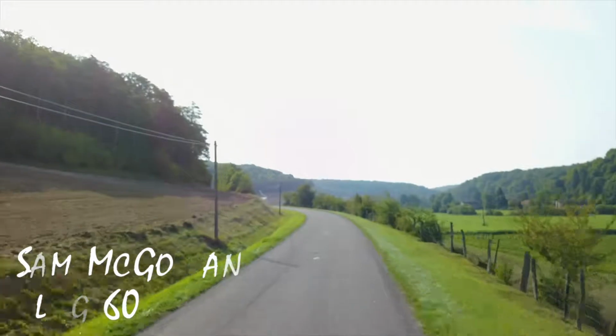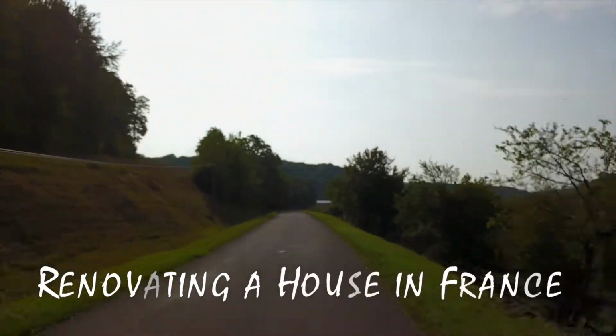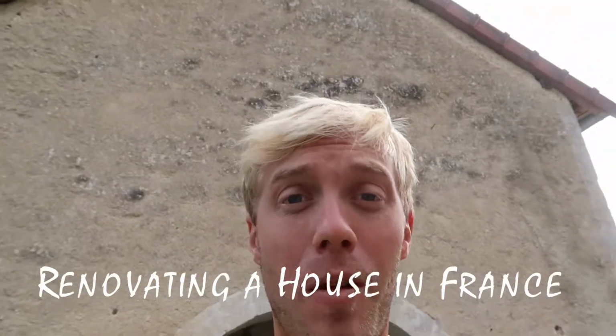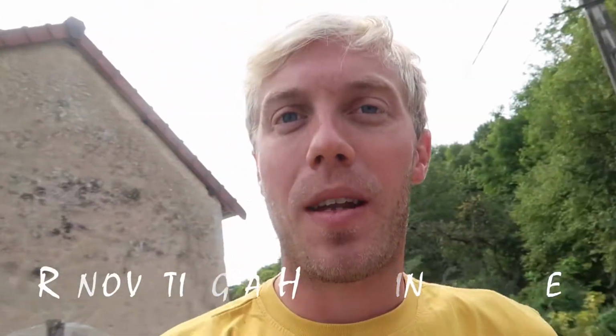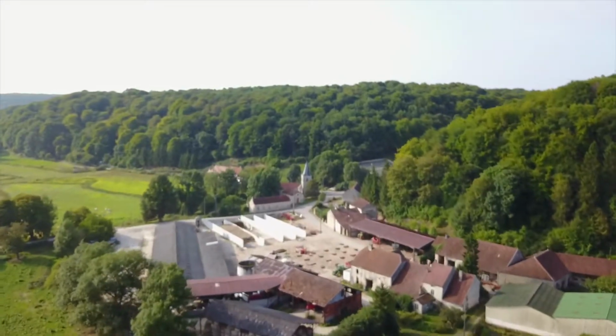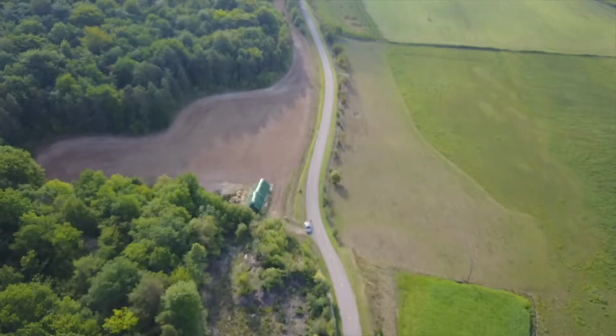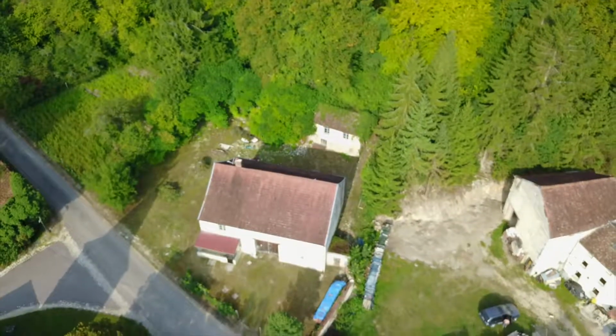Somewhere completely different today. I am actually in France. I'm here for about a week, helping a project that my parents had started about 5 years ago. Here for the week to change a roof, which the house they bought is actually here.